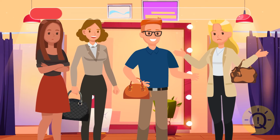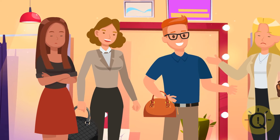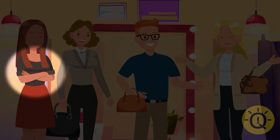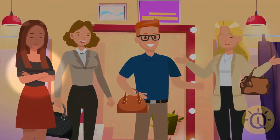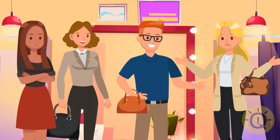It must be the girl on the left. Look, unlike the other two girls, she has nothing in her hands. At the same time, the man is holding a purse, which, if we're honest, doesn't match his style at all.